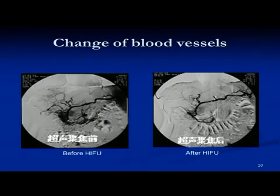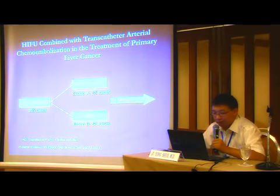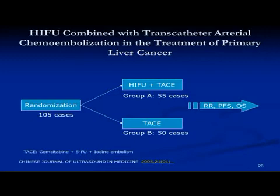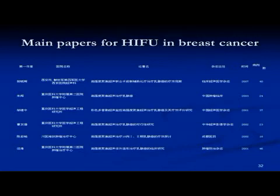This is an angiography of the change of blood vessels before and after the treatment of HIFU. We can notice that the blood supply was reduced after HIFU. If HIFU is combined with TACE, we can notice that the 1, 3, and 5 year survival rates are increased obviously. There are so many positive reports of HIFU on the treatment of renal cancer and breast cancer, such as this and this.